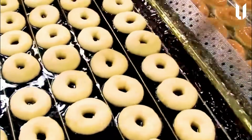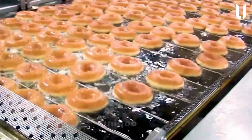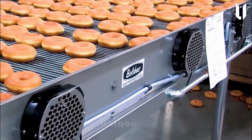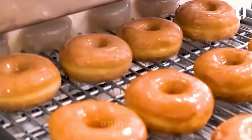The proofed donuts are then fried in large industrial fryers, filled with oil maintained at the perfect temperature. The donuts are cooked evenly on both sides, resulting in a golden brown exterior and soft interior. After frying, they are cooled and moved to the decoration stage.